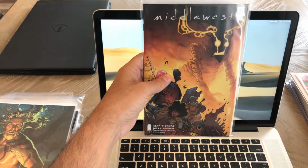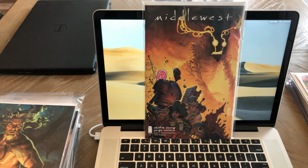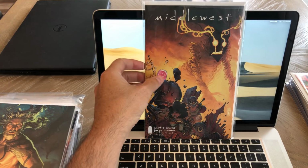Middle West number 7, Scotty Young. Done a great job with writing, and I really like Jorge Corona's artwork. And first issue's been pretty hot. I know that variant's white cover that Scotty Young did. I mean, that's like a $100 book now. So crazy. When I paid $30, I thought, man, why am I paying $30 for this thing? And you know, it's worth 3 times that now. So I guess that was a good decision.